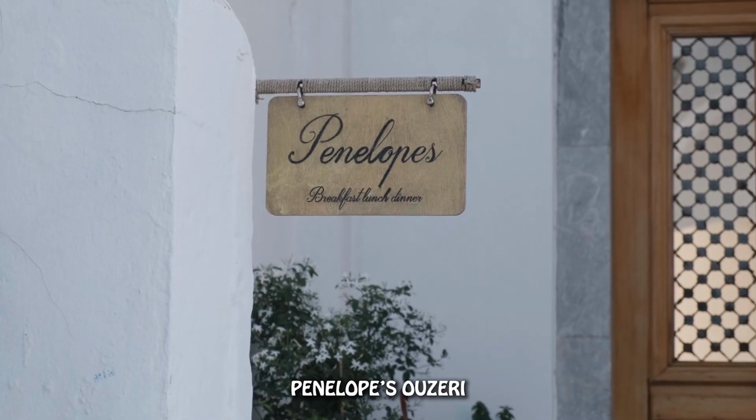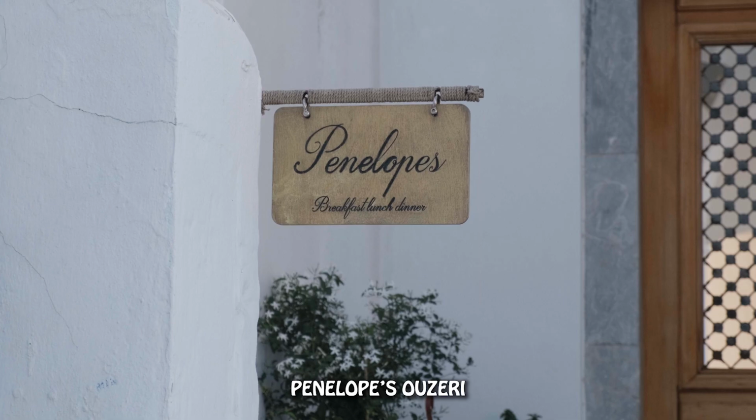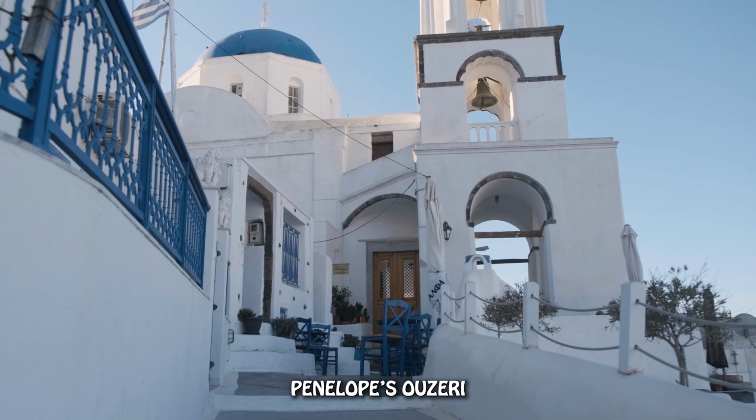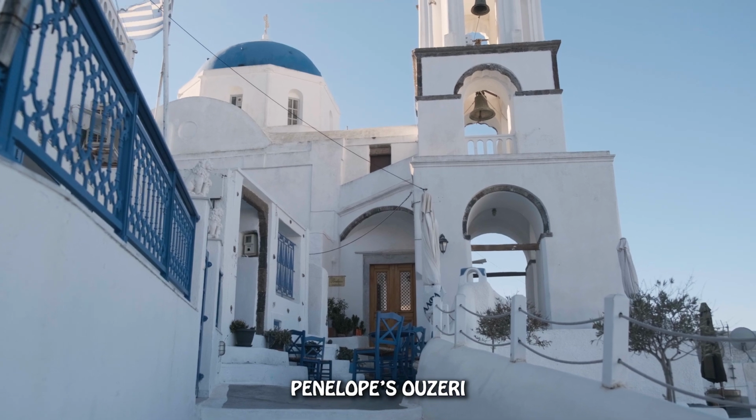Now, if you're staying in Old Pyrgos, you probably won't have anyone bringing you breakfast like in a hotel. So if you're wondering where you can find breakfast nearby, the answer is Penelope's Oozary, this wonderful little place that I also mentioned in my video about Pyrgos. It's not just an awesome place for lunch and dinner, but also for breakfast. Alright, this was for Pyrgos.